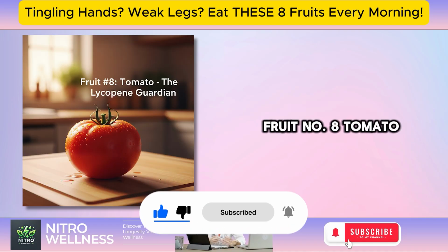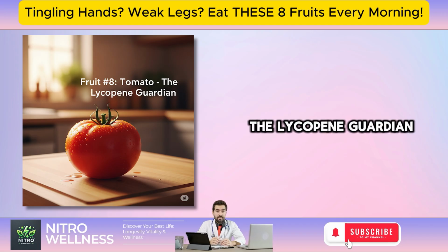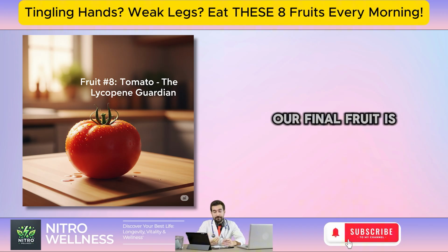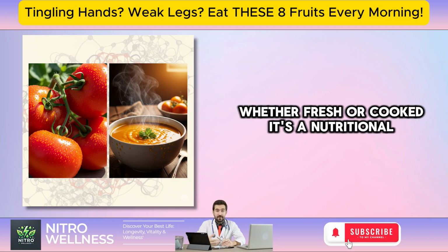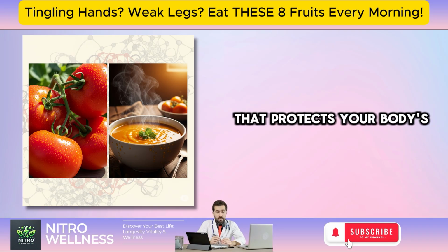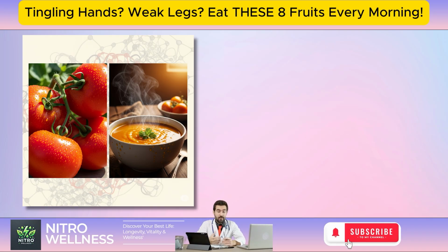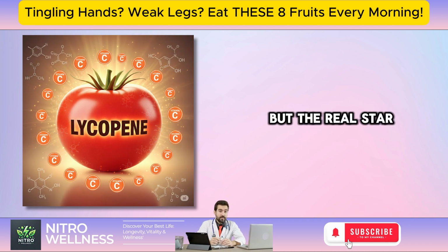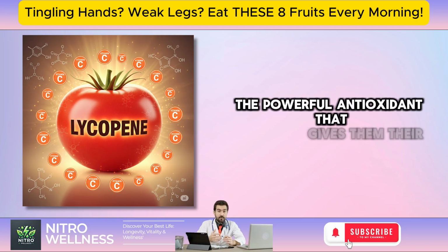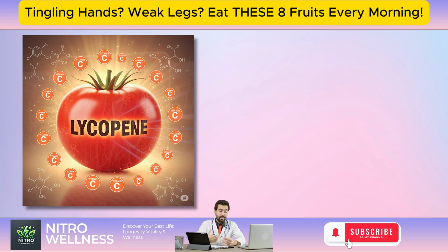Fruit number 8, tomato, the lycopene guardian. Our final fruit is the tomato. Whether fresh or cooked, it's a nutritional workhorse that protects your body's vital protein structures. Tomatoes do have a good amount of vitamin C, but the real star here is lycopene, the powerful antioxidant that gives them their red color.